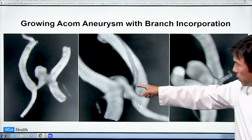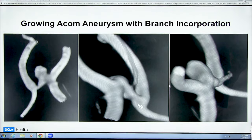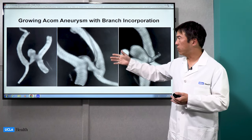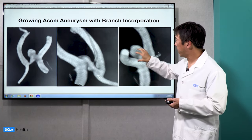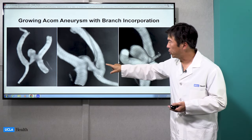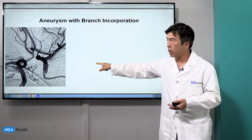Again, the issue is there is a very important branch coming off from the aneurysm. So we have to achieve three missions. One is to give reinforcement to the extensively injured artery and also pack this unstable aneurysm while preserving this very important eloquent branch. We don't want to block this branch.